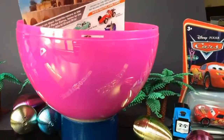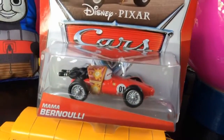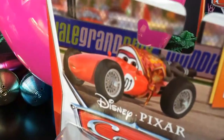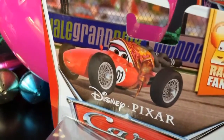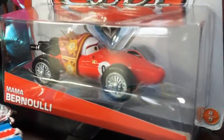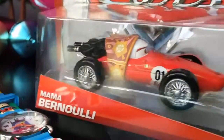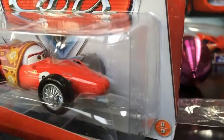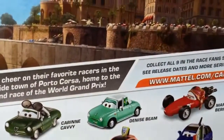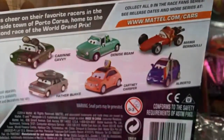Alright, after that, let me go ahead and show you. Oh, look at this. Mama Barnoli. This is a rare one, Mama Barnoli. Here you can see how it looks. It's a racing car. Very beautiful one. Look at this, Mama Barnoli. I'm not going to run them today, that's why I'm not opening them, but you can still see how it looks and everything. Here you can see the other Cars characters that come in the series.